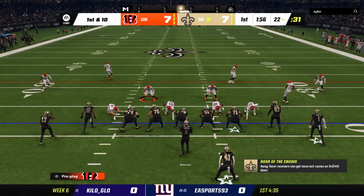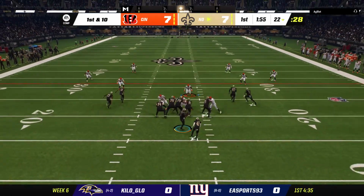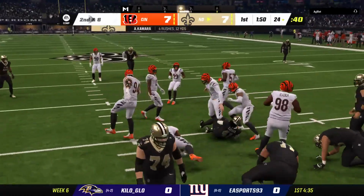Getting set for their next drive, the New Orleans offense. And they dipped a game below 500 following the loss last week. And you get the sense that maybe this team's at a little bit of a crossroads here.